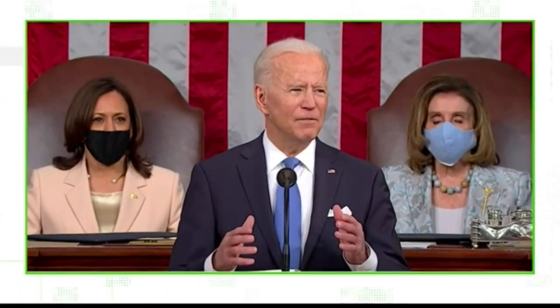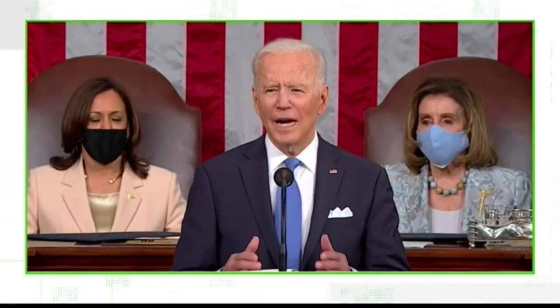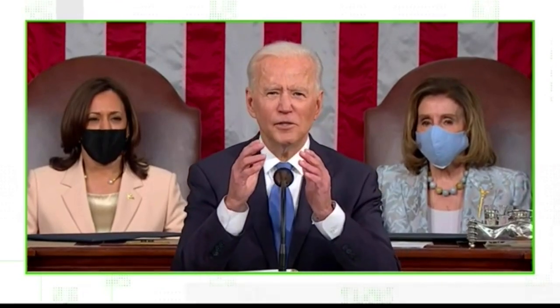Okay, here's our next claim. Nearly 90% of the infrastructure jobs created in the American Jobs Plan do not require a college degree. 75% don't require an associate's degree.